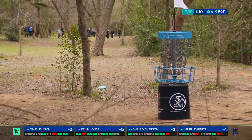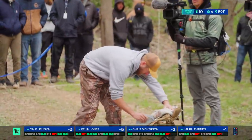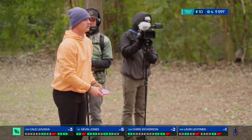Chris is sliding that one up into the bullseye. Beautiful. Like a computer. Beep boop.